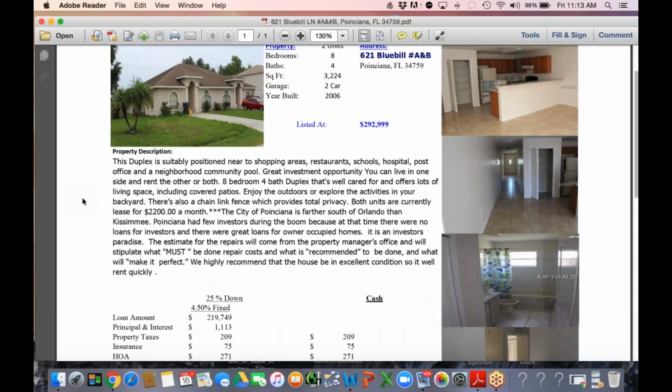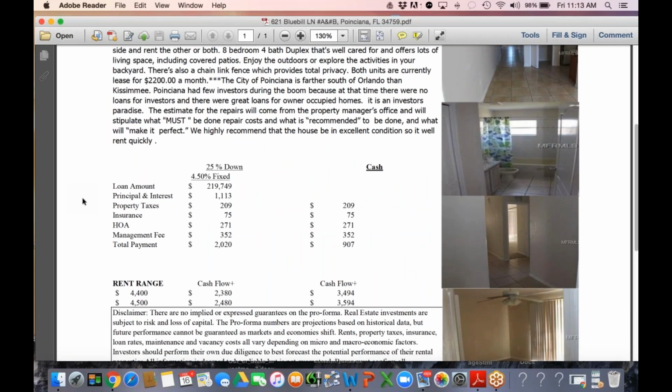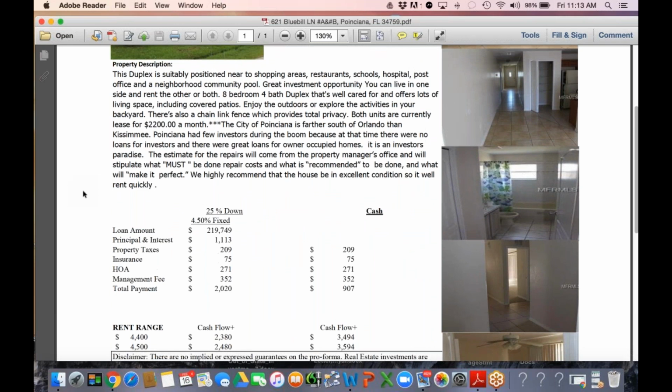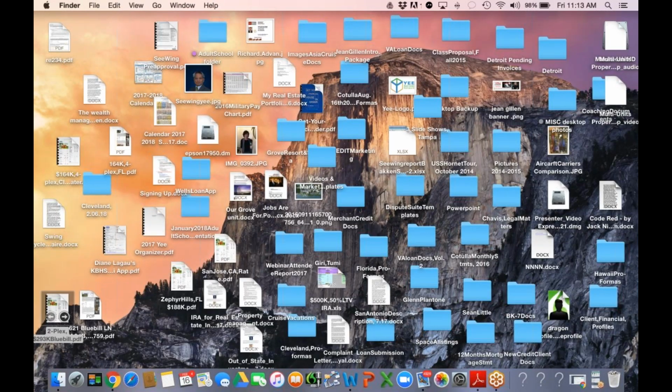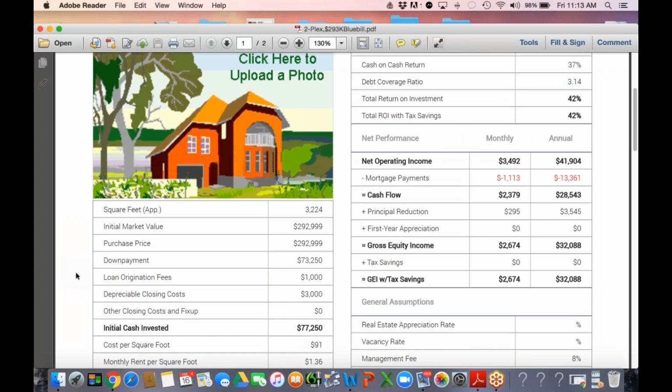Okay, so here it is. This is the 25% down payment, and the net cash flow, which is mind-boggling. It's almost $2,400 per month net cash flow at 25% down payment. So let me go over the pro forma, if you will, the first year projection. So let me go over here.